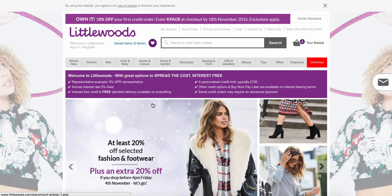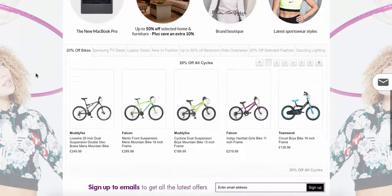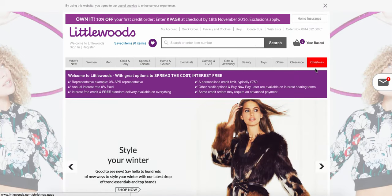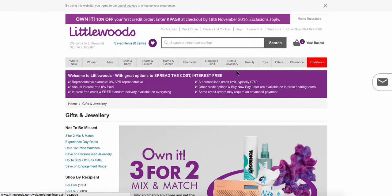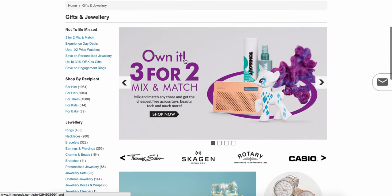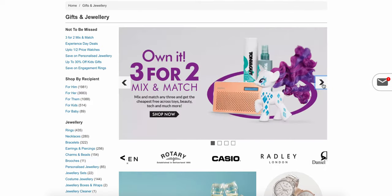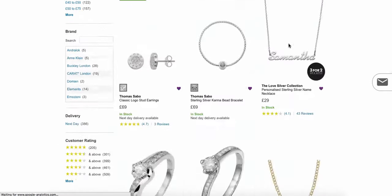So you can see the website here, and we've got different sections on the website itself. One thing that's really important if you just browse the website already, we can see it's user friendly. It's got a number at the top. It's an e-commerce store, big brand. If you click on a category like gifts and jewelry, already we can see there are promotions running. Own it, 3 for 2, mix and match. You get a diamond bracelet for free, 20% back, pre-owned watches. And then obviously if you scroll down, we can see the different types of jewelry that's available.